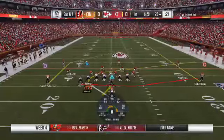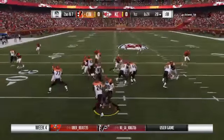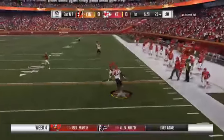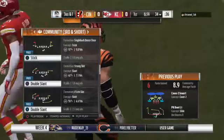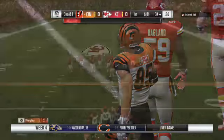Here's 2nd and 7 now from the 28. A play-action fake. They'll look to throw. Complete to the right side. It's Eifert. And he'll get it up near the 35, right at the 34 here. 6 yards is the pickup, and that'll lead to a 3rd down.